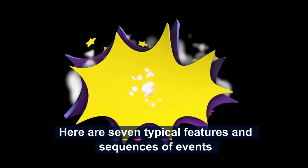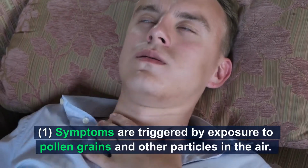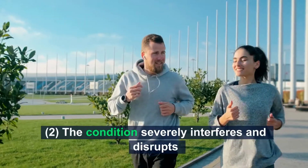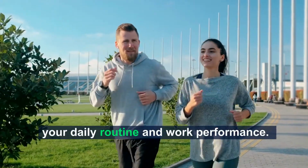Here are 7 typical features and sequences of events sufferers have to put up with every year. 1. Symptoms are triggered by exposure to pollen grains and other particles in the air. 2. The condition severely interferes and disrupts your daily routine and work performance.